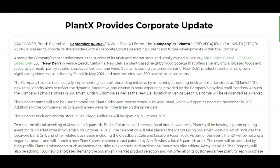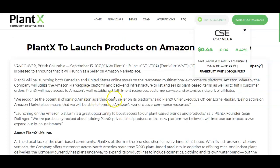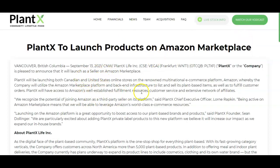This company is establishing a brick and mortar footprint, and they also are planning to sell their products on Amazon. So it also says here PlantX will be launching both Canadian and United States online stores on the renowned multinational e-commerce platform Amazon. So they're basically scaling up. They're going to be selling their products on Amazon as a third-party platform. We know how much people are making a ton of money. There's even other YouTubers talking about how they're making money selling on Amazon. So these are all great bullish catalysts, guys. Really, really excited about this company.